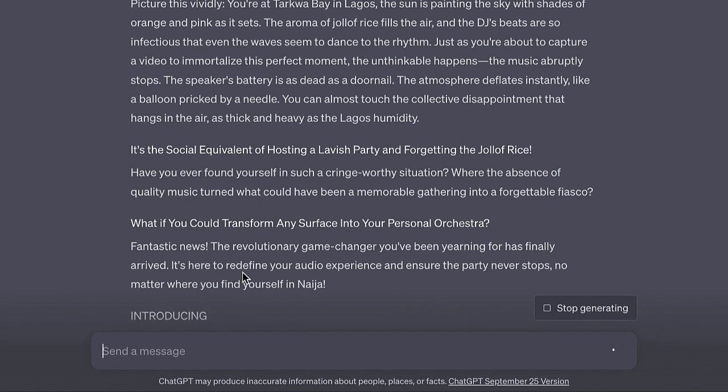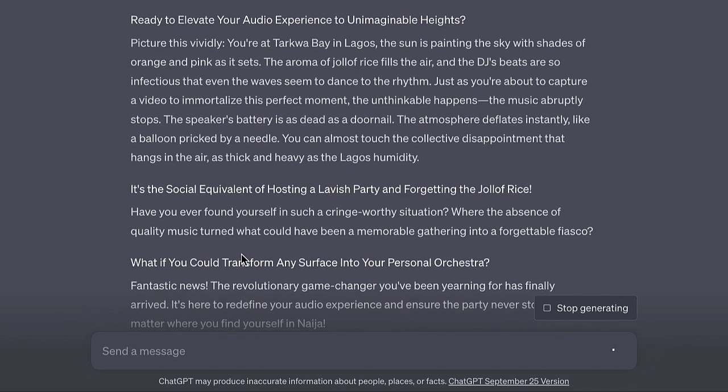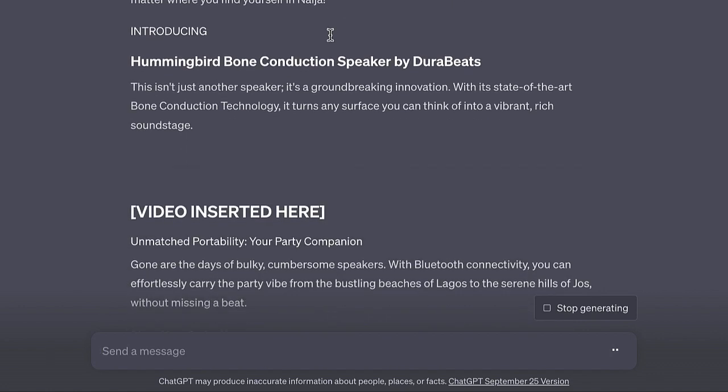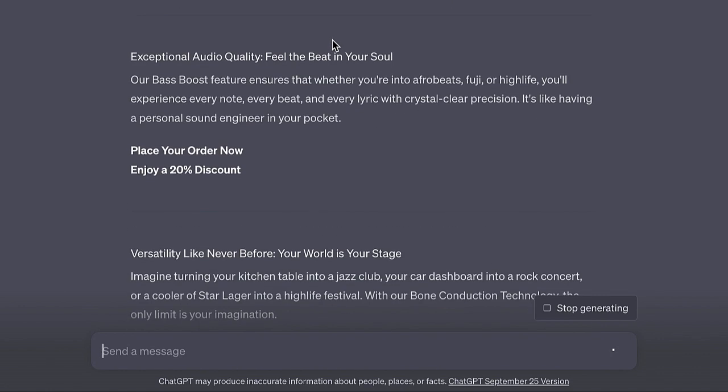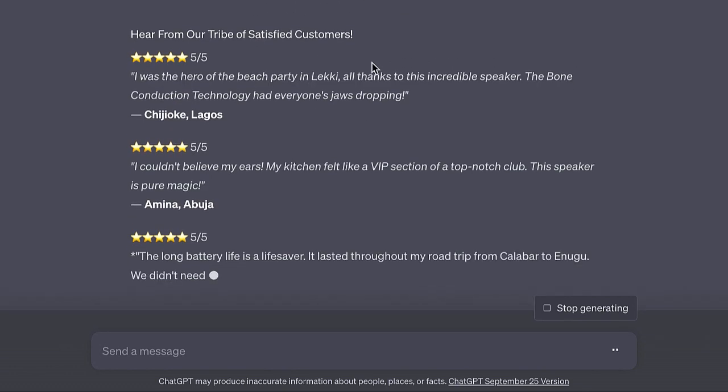Oh, can you imagine? I actually copied everything. Yeah, but then it's good. I told you to expand on it. Now look at the new revised version. It said you are at Takwa Bay in Lagos. The sun is painting. So you can just tell it to expand on the first response or output it gave you. So if you are looking for something more comprehensive, you get.